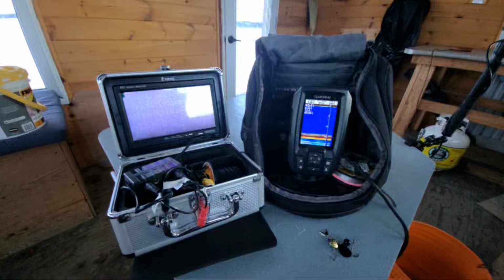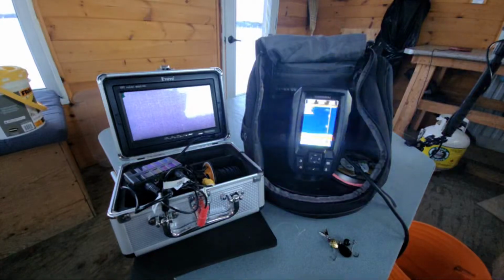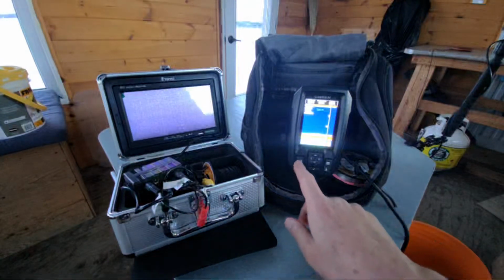And then I just got a message from a dude. I don't recall his name at the moment, but he said he wanted me to come out and fish with him at some point. So we'll see if we can make that happen. Oh, turned on. It's got automatic brightness.